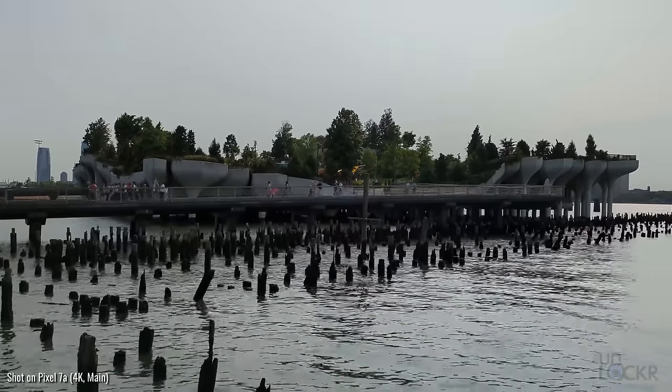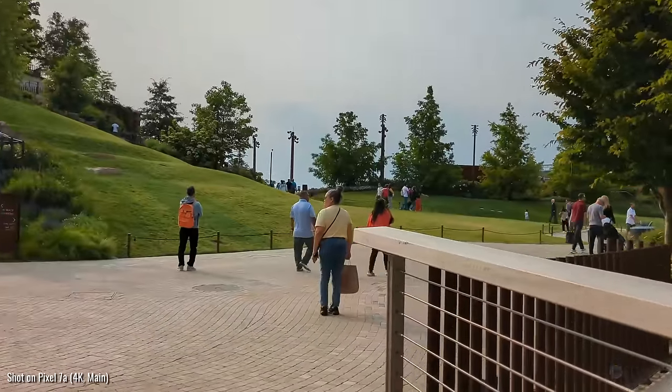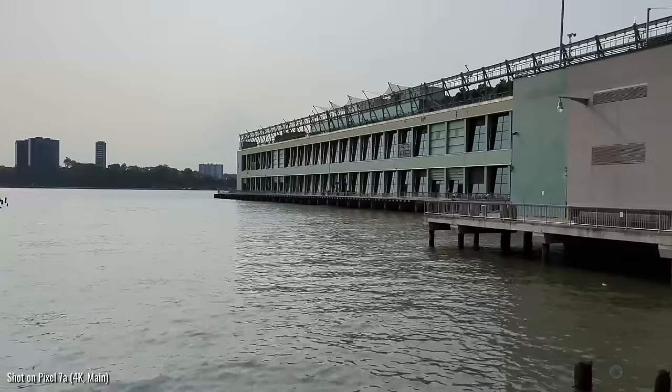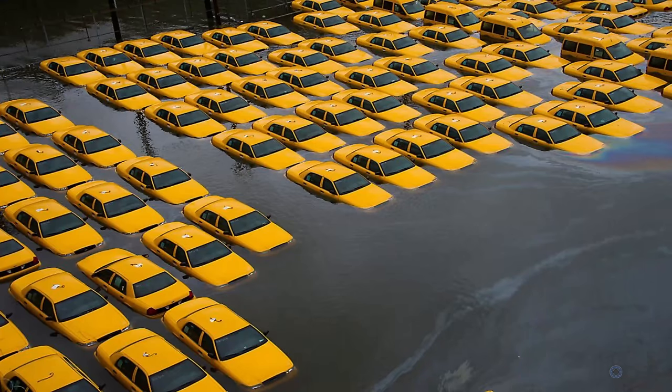I've been meaning to come here for a while now, actually. This very distinct structure, just off the coast of Manhattan, is appropriately called Little Island. It opened in May of 2021 and is a public park that, while being a man-made structure, was meant to bring a little nature to the otherwise very industrial piers here on the Hudson River. It actually came about because the original pier here, Pier 54, was damaged pretty badly by Hurricane Sandy.